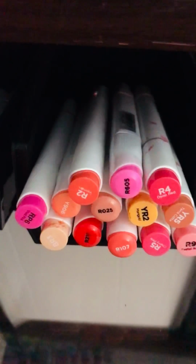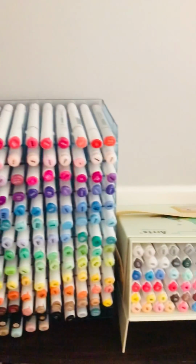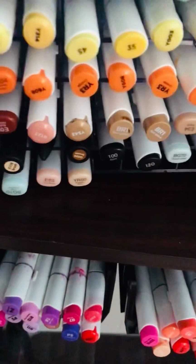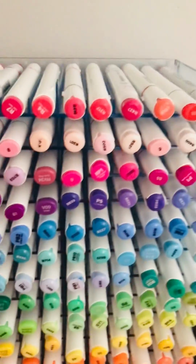Guys, today I thought I would show you my marker collection. Down here are some older markers that I don't use very often. These are mainly Ohuhu and Huhu Hero markers. Up here is some more older markers, but I use these ones more often. We have Copic markers, Winsor & Newton Pro markers, Ohuhu, Huhu Hero, and stuff like that.